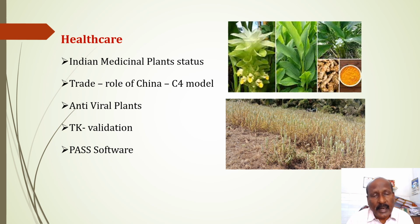In addition, nearly 3,000 plants are endemic to India. 3,000 medicinal plants are endemic to India. It is a great wealth to countries like India because no other country can claim the rights to these plants.